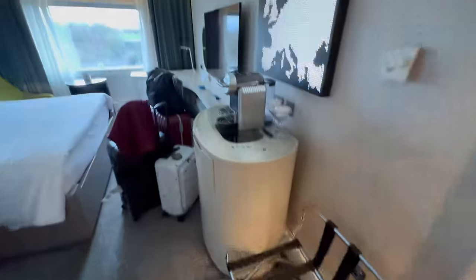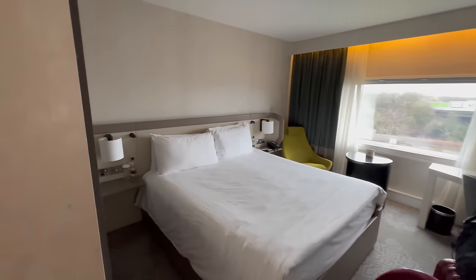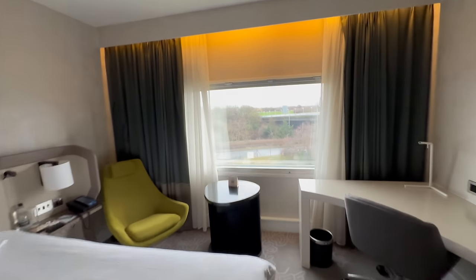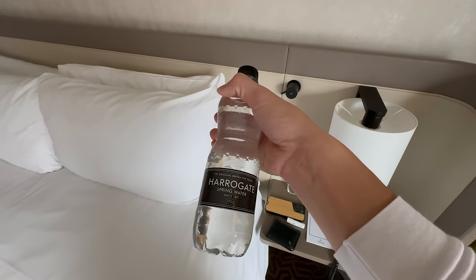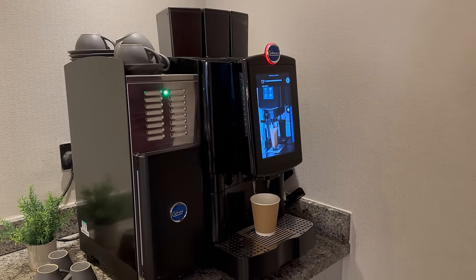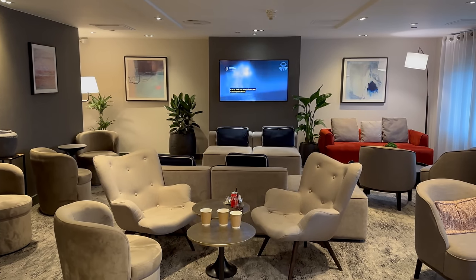Luggage rack, coffee machine, the map of Europe, the room, the view, meh, nothing too special, it's very English. We've got two bottles of water and lounge access, we'll check that out in a sec. This hotel has an executive lounge, and breakfast here is really good.